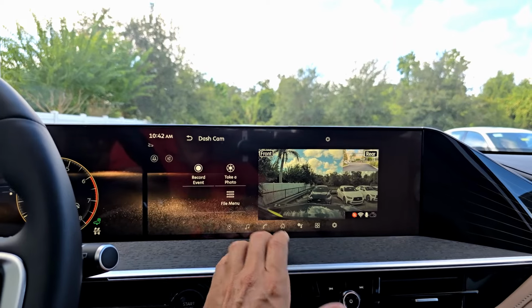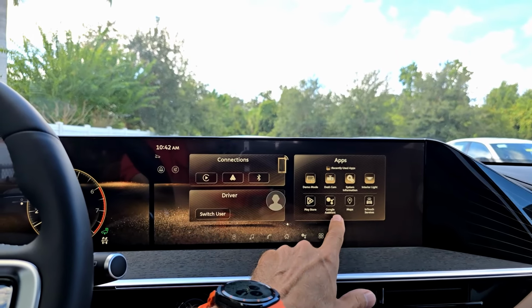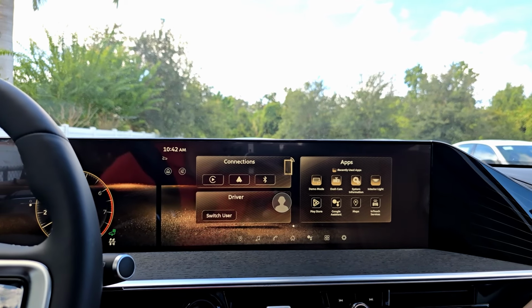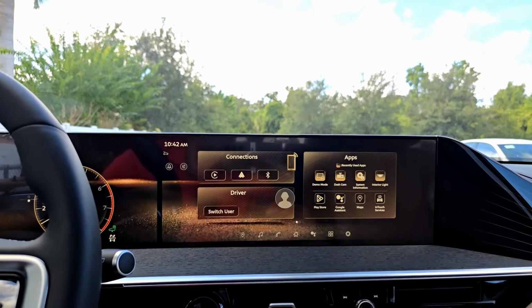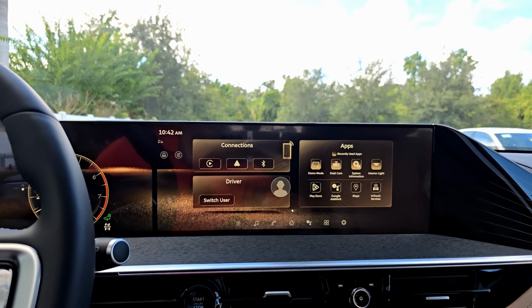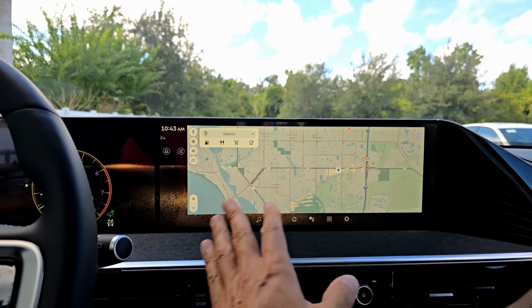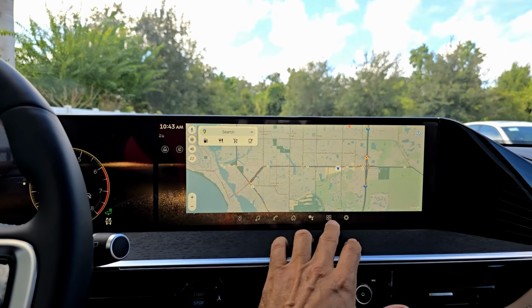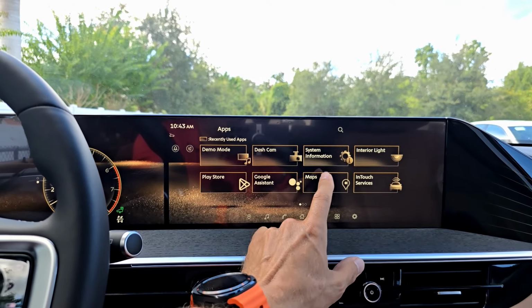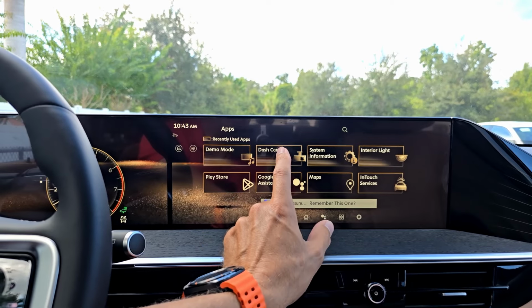But so this is your dash cam. Let's go back. You have the Play Store, Google Assistant. So a lot of manufacturers are switching to the Google-based infotainment system. And I got to tell you, I think this is the right way to do it. It's a huge tech company. They know what they're doing. Why not let them handle the electronics while you handle everything else? Nice, bright, visible map. All right. Demo mode, dashcam, system information, interior light, Play Store, maps, in-touch services.